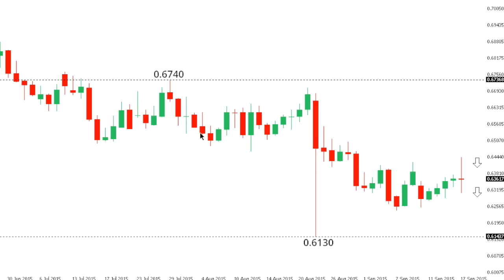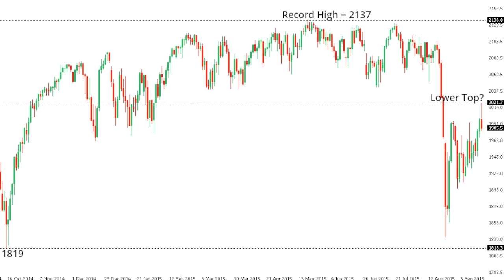Kiwi dollar. So Kiwi remains confined to a well-defined downtrend, and any gains we've seen over the past several sessions have been very well capped ahead of 0.65. At this point, a lower top is sought out ahead of a bearish continuation back down towards and eventually below that 24th of August low at 0.6130, which is also a multi-year low. Only back above 0.6740 would negate the outlook.